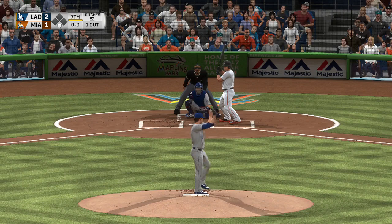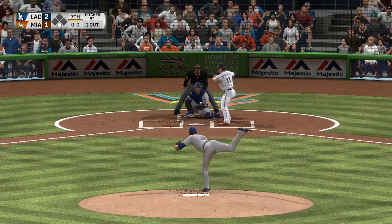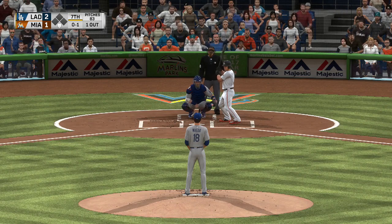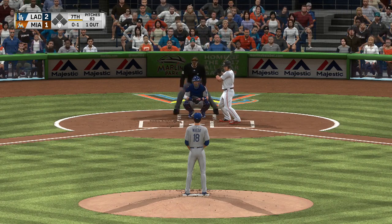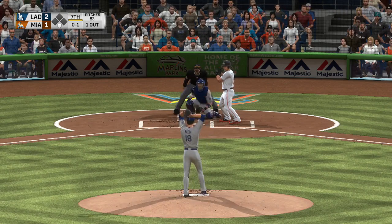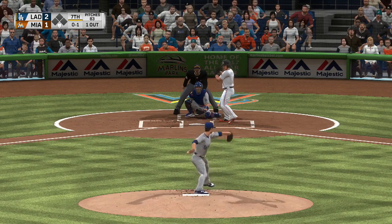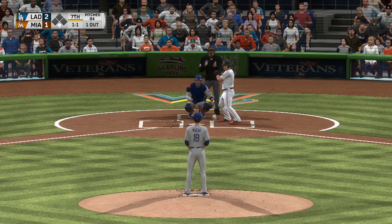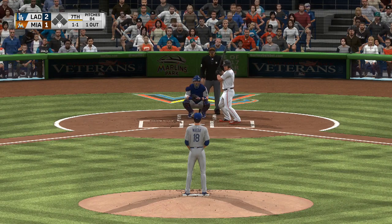Into the windup and the pitch. Right over the middle, knee high. Here comes the 0-1. Almost a worm burner as he misses on a low fastball. Ball 1.